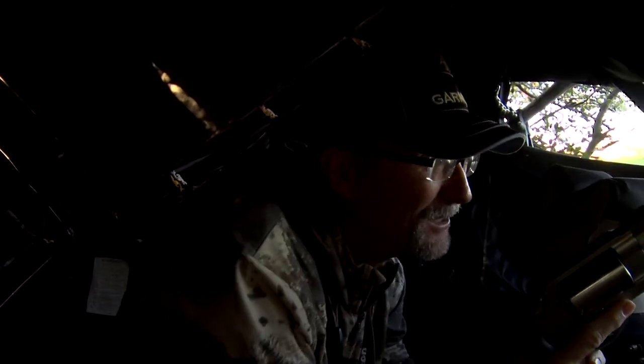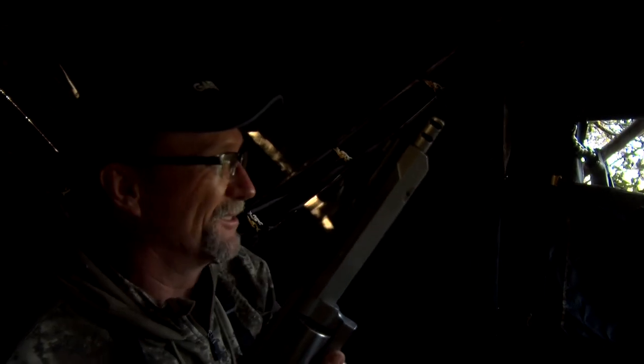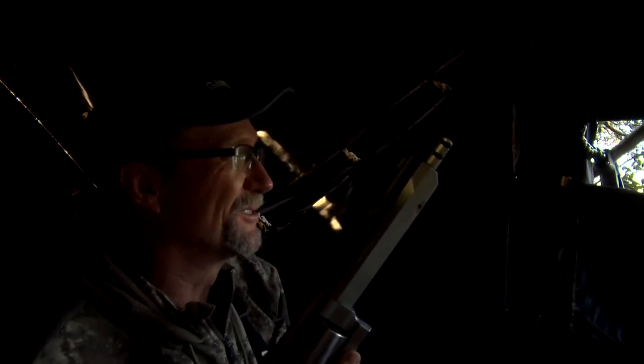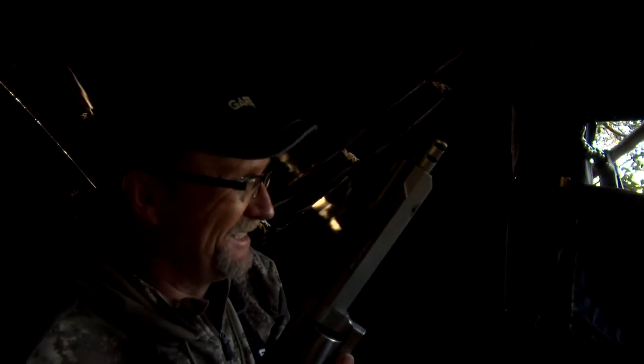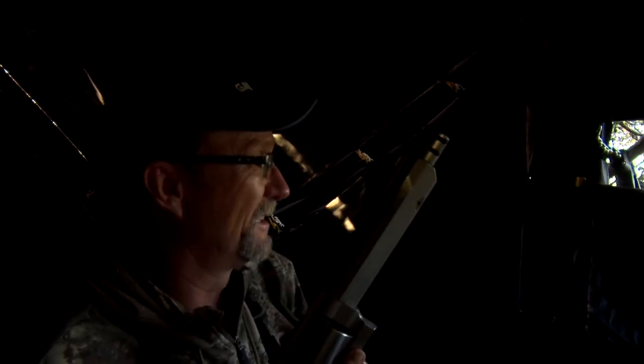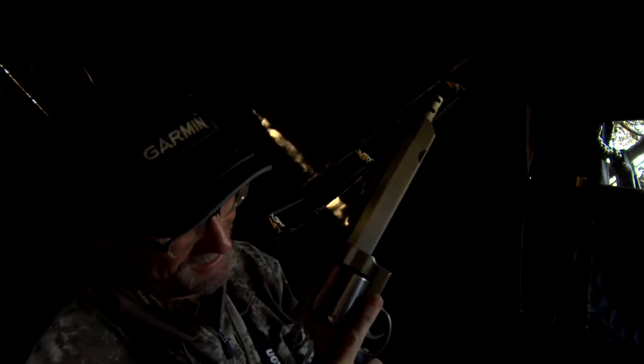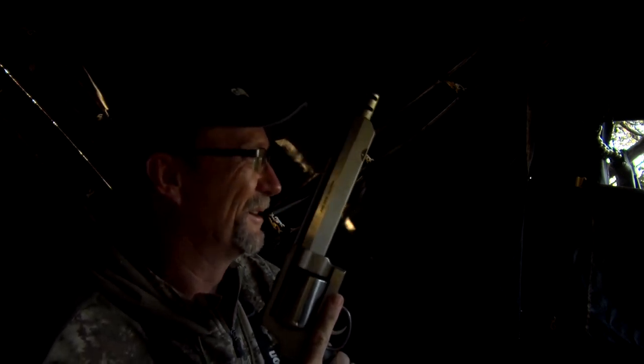Got him. Smoke that guy. That's what I'm talking about right there. Did you see him come running across that? He came in. There was two or three other deer milling around. I guess they like his little shade here or there. I'm definitely a little shook up. You see the gun shaking a little bit right there.